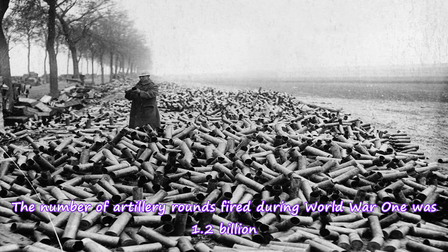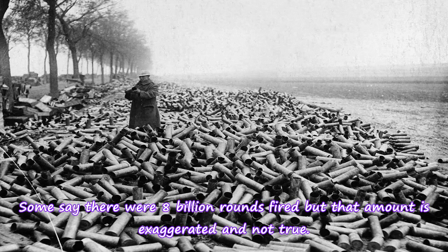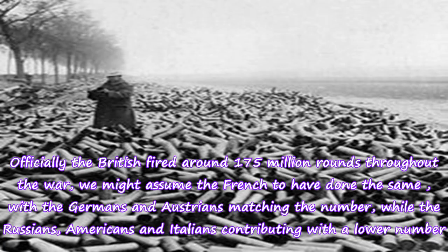The number of artillery rounds fired during World War I was 1.2 billion. Some say there were 8 billion rounds fired, but that amount is exaggerated and not true. Officially, the British fired around 175 million rounds throughout the war. We might assume the French to have done the same, with the Germans and Austrians matching the number, while the Russians, Americans and Italians contributed a lower number.